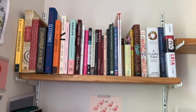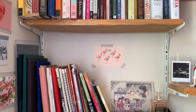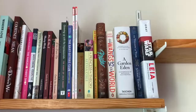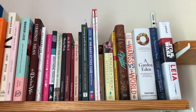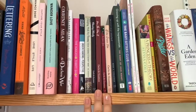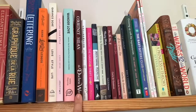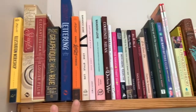So this is my current bookshelf. These are the books that I like to have on hand, like to keep close. So taking you through some of them. This is evidence that I'm actually a writer. See, these are my books right there. And I am currently reading Courtney Milan's The Duchess War, which is why it's there.